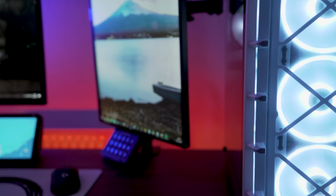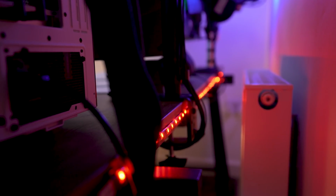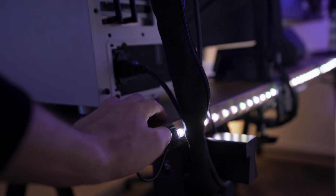The red RGB strip you can see lighting up the radiator, I wish that wasn't there, is just a cheap one from Amazon. I don't even think it stretches the whole length of the desk. This is actually the thing I'm looking to upgrade in the next few days, and I was kind of considering going with the Govee Dreamcolor strip.